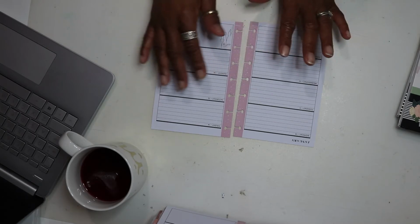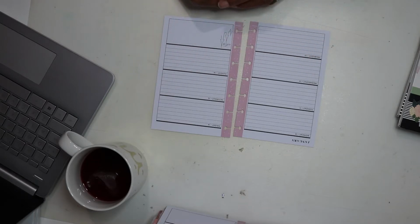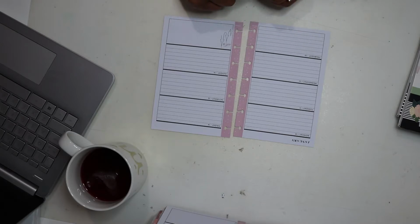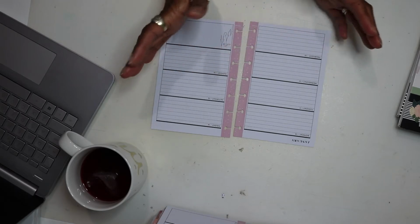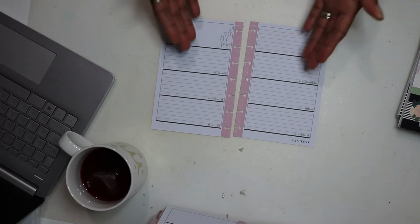I've still got a lot of work to do to it. I've ordered some supplies and I'm waiting for those to arrive. Once they arrive, then I can show you what I've got. But in the meantime, I've not done anything to it. I'm leaving it until I get my supplies, and then I can start reorganizing it as to how I want it.